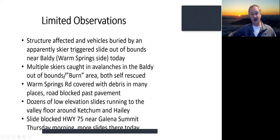So we don't have a lot of great observations just because visibility has been so poor. But today there was an avalanche that affected a structure and buried at least one vehicle. It was apparently skier triggered in the out of bounds area near the bottom of the ski area on the Warm Spring side. So this is as you're looking up at the ski area on the skier's left side.